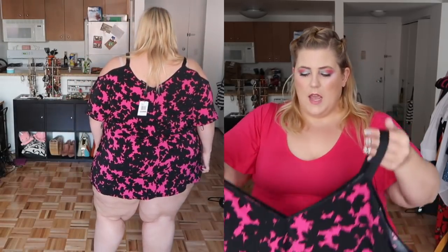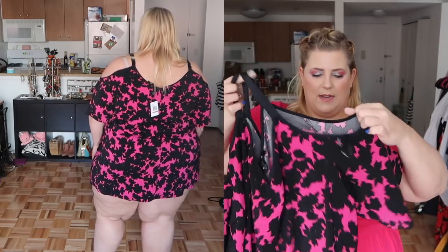This is, what is this? Is this a dress? I think it is a tunic because if it is a dress, it is a very, very short dress. This is from Rebel Wilson Angels. I love a good Rebel. It has a cute little R on here for Rebel. Obviously the tag's there. It is a cold shoulder top that comes out over here.